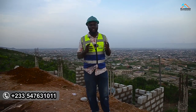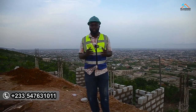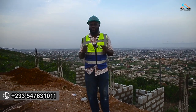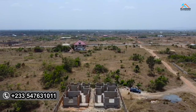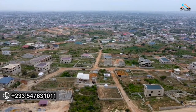For those of us who are searching for a real estate firm that can help them handle their building project from design to reality to finished, then you have to come on board. If you are searching for land in any part of Accra, we have 4 locations that were verified and we have the land title certificate for them. We have number 1 at Haikuma, number 2 is Dodoa, number 3 is Abokobi over here, then number 4 is Katamanso.